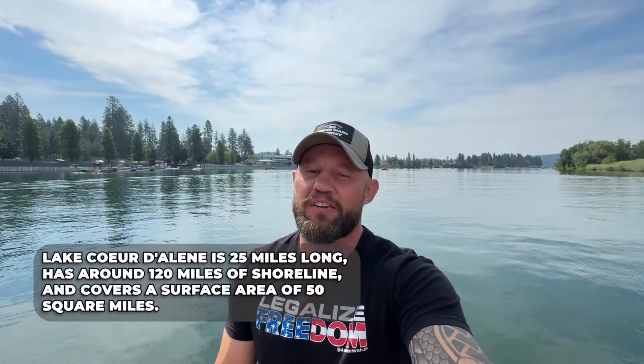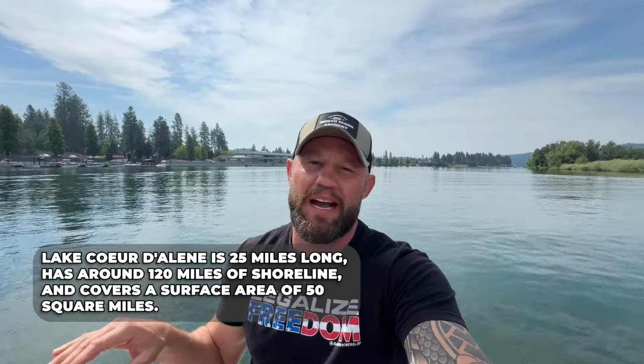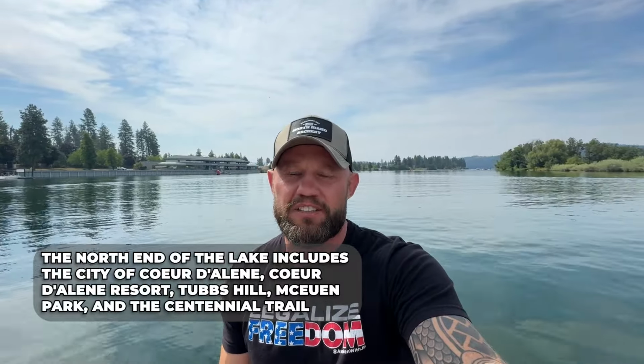All right, I'm gonna hit you with some facts about the lake itself while we're just cruising in this no wake zone right here. So Lake Coeur d'Alene is 25 miles long. It's got about 120 miles of shoreline, and it's 50 square miles in surface area. So it's a pretty big lake. We're not even gonna touch the south end of the lake today. I'm just gonna take you along the north end and show you some of the stuff there, because that's where most of the population is gonna access it. So there is some stuff down south for sure, but like I said, most of the amenities and things are gonna be up here on the north side in the Coeur d'Alene area. So that's where we're touching on today.